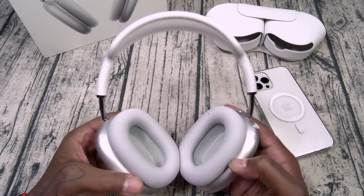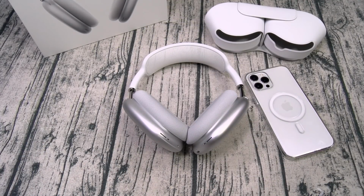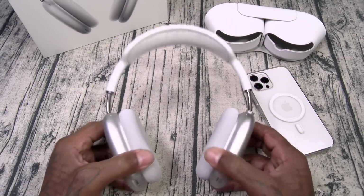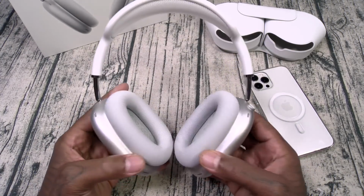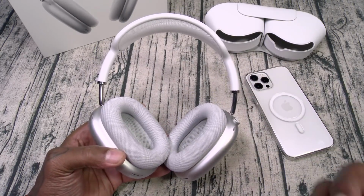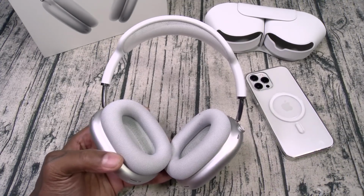Now let's talk about noise cancellation. Now anybody that has AirPods Pro, you know this feeling. As soon as you put these on your head, not only does it get quiet, it gets scary quiet. You ever been somewhere that's so quiet that you can hear your blood vessels percolating in your head? It's almost too quiet. Same thing with the AirPods Pro, same thing with the AirPods Max. Noise cancellation, incredible. Same thing with the transparency mode. When you hit the button, you can easily have a conversation without taking the headphones off.